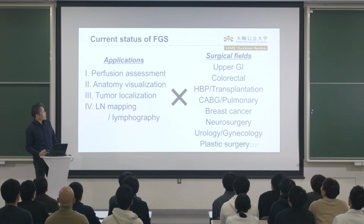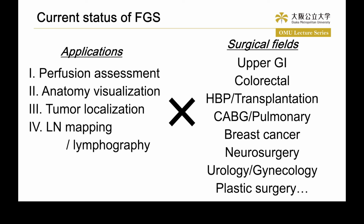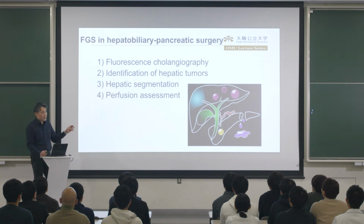And recently, intraoperative fluorescence imaging using ICG can be used in a variety of surgical procedures, literally from head to toe, for mainly four applications: the assessment of perfusion, visualization of the anatomy, localization of the tumor, and lymph node or lymphatic system mapping. And in the field of hepatobiliary and pancreatic surgery, we can use ICG fluorescence imaging for cholangiography, which means the visualization of the bile ducts, and identification of liver tumors, hepatic segmentation, and perfusion assessment.